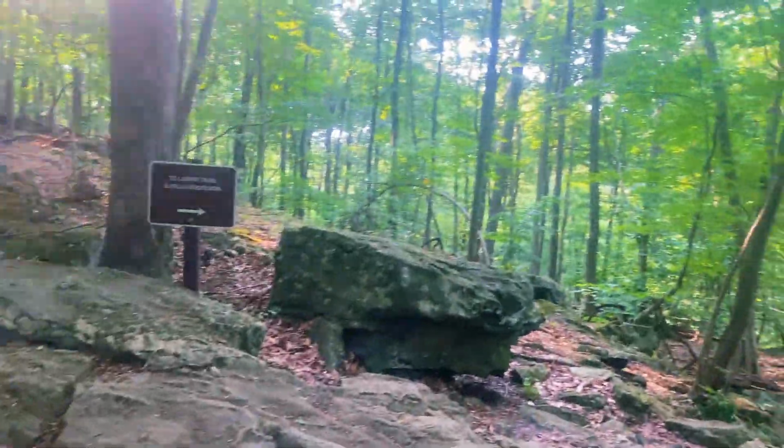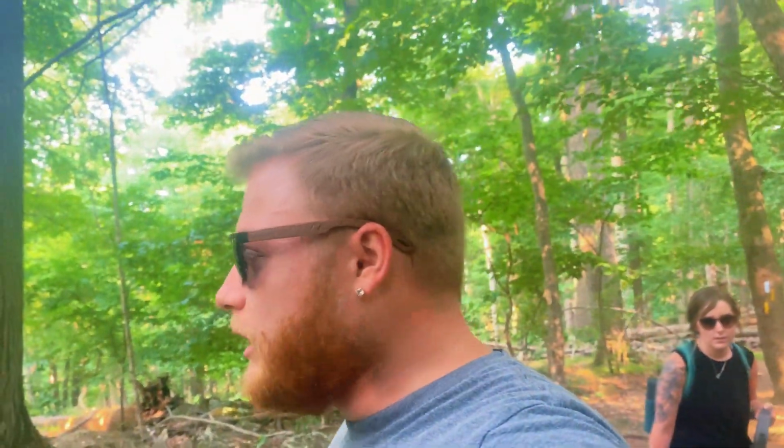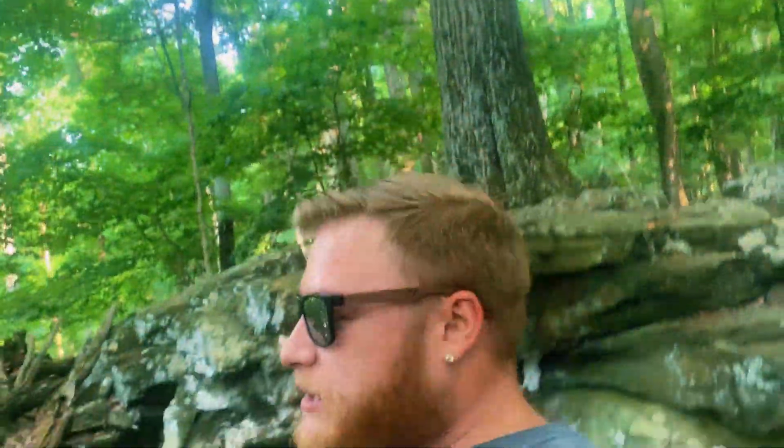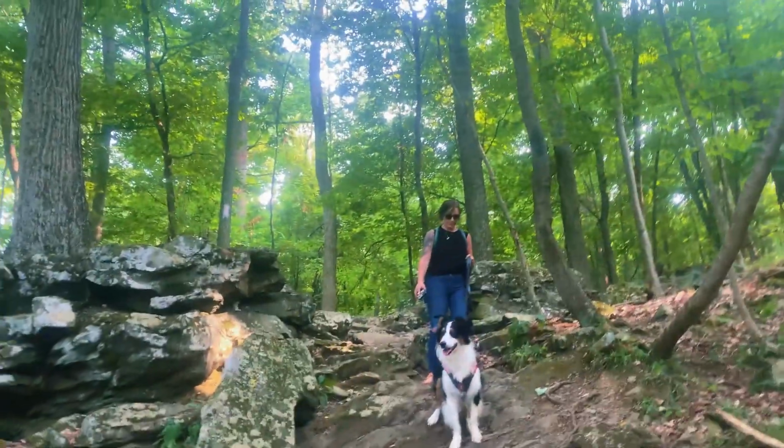Alrighty, so it looks like you basically can choose to take the cliff trail, and then you still have to go down to the lower trail. So it's basically a mile and a half with both trails together. So a mile basically up, I wouldn't say the full mile is up, maybe like point six of it is up. So a little bit more than half of it is up. And then we're actually going down right now.